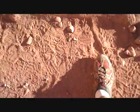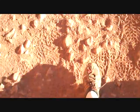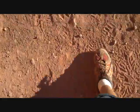Okay, this is what going down the South Kaibab Trail is like. You gotta lower yourself down a million of these steps to get to the bottom of the canyon, then hopefully still have some legs left to get you back out.